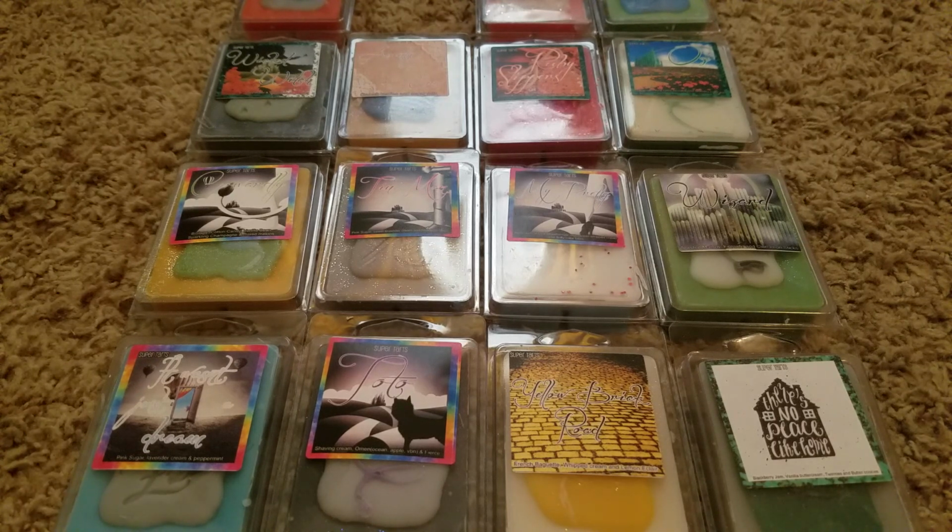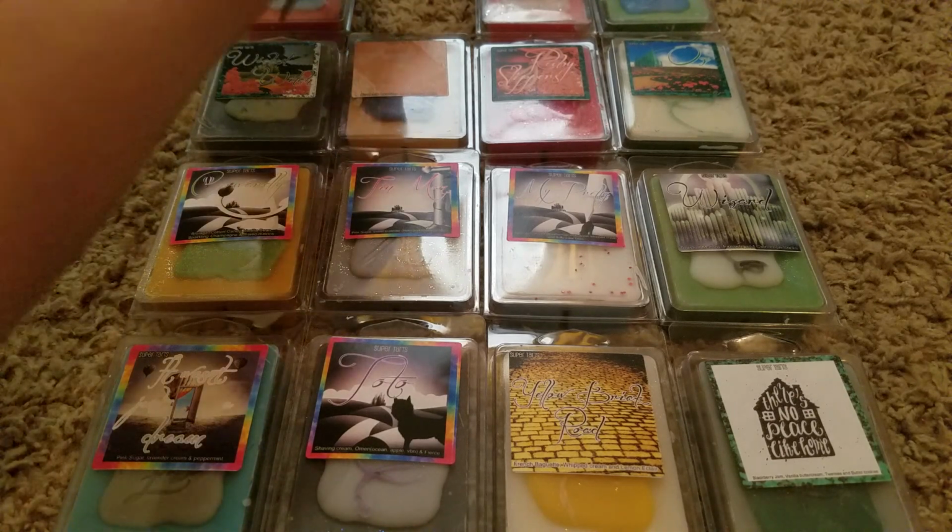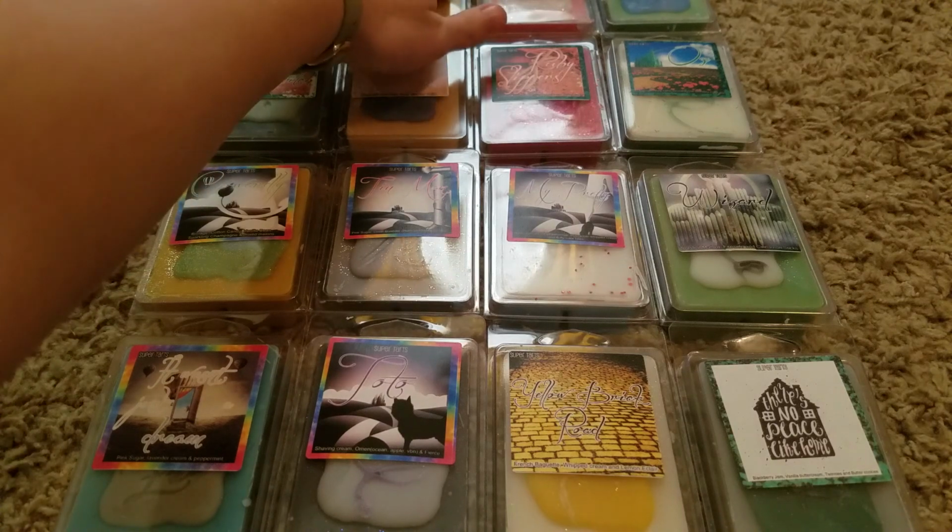I'm not too familiar with Patchouli, but I'm not smelling too much of an herbal or incensey note from this one at all. So I would say, unless you just absolutely hate patchouli, not to be too scared off by that with this one.